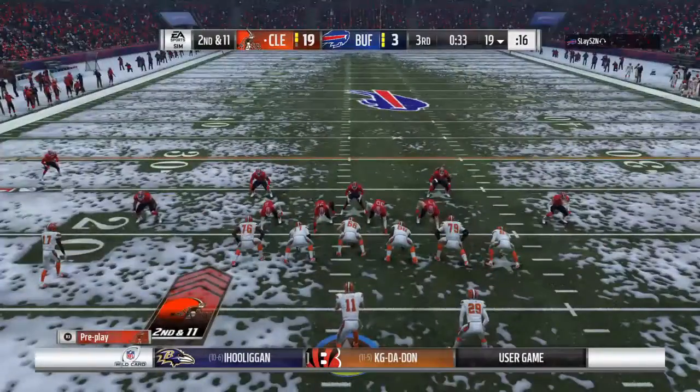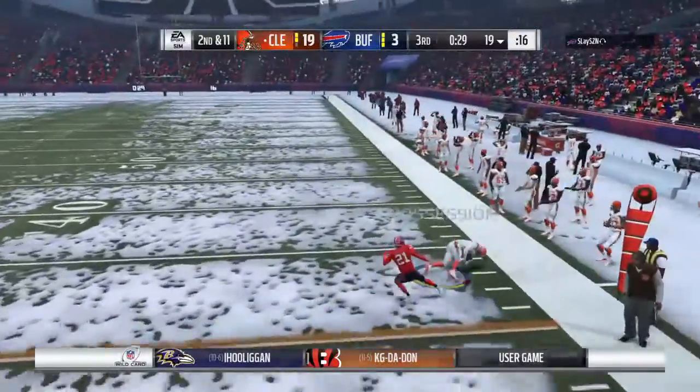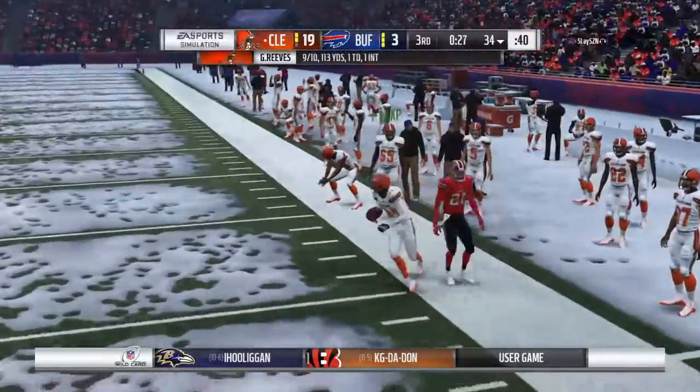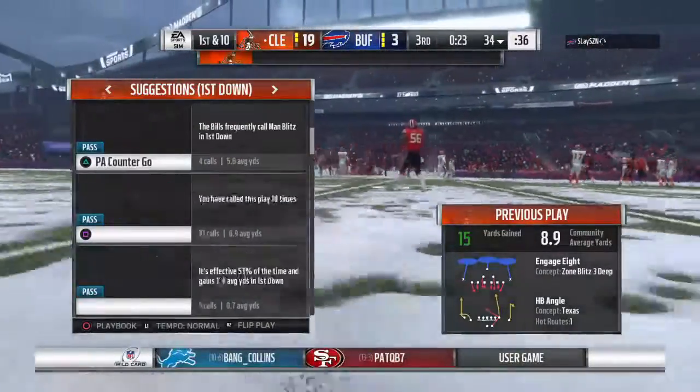Hunt looking to throw on second down. Reeves throwing the out route, incomplete. It's Richardson. A good pickup there for the Browns, 15 yards.